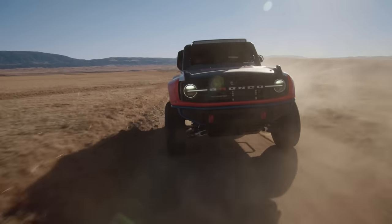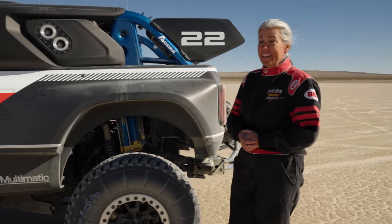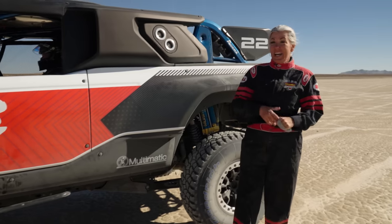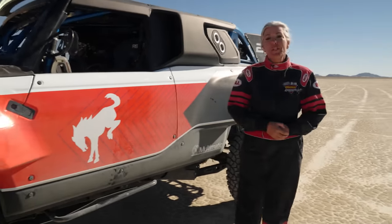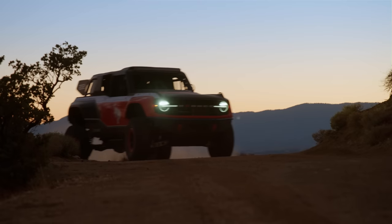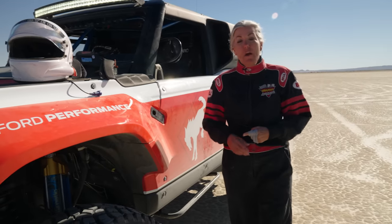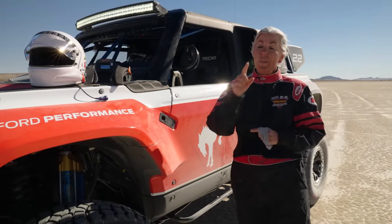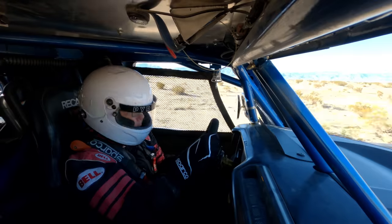So if you were to buy this vehicle, what class would you race it in? Well, you could race it in SCORE Class 7, except for that motor. That's just not gonna work. You might be able to race it in Class 3. There's a bunch of different classes that it could fit into, but Ford is telling me that they're hoping to kind of create a class that this would sit in, and then maybe we could get some competition from Jeep and Toyota entering performance vehicles of theirs. And wouldn't that be cool to see all the manufacturers battling it out down in Baja?